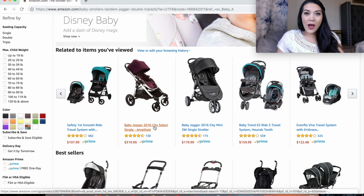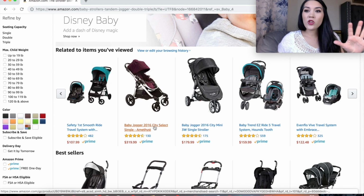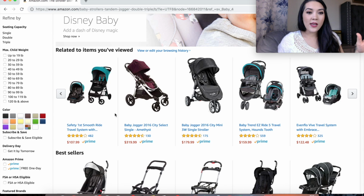Some things to keep in mind is how big is your trunk? Some of these strollers do not fold down small. You don't want to register for something, receive it, and then find out that when it folds down, it doesn't fit into the trunk of your little sedan. The other thing to keep in mind is where you live and the type of weather this stroller is going to have to endure. When you're looking at some of these strollers, like look at this Safety First one.